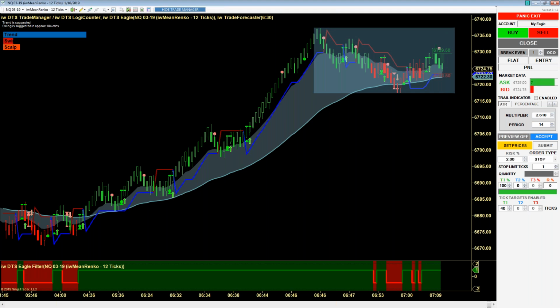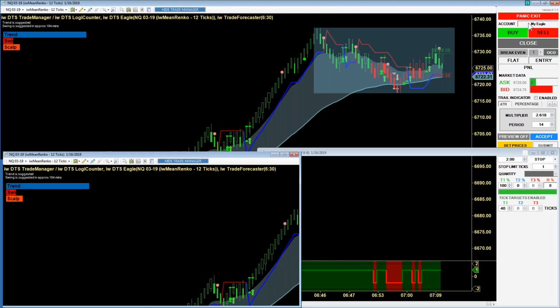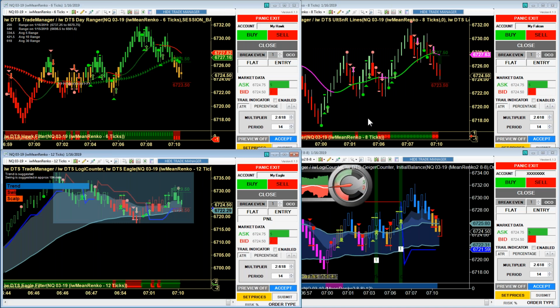This is pretty much our trading range now, and we probably have to wait for the market to get outside of that range.